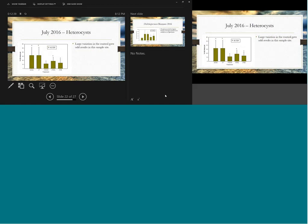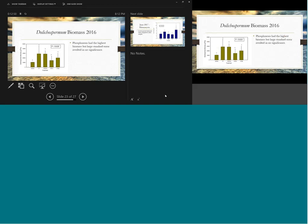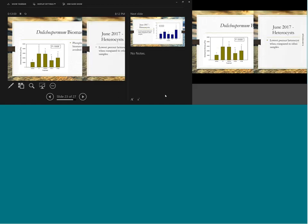Next, 2016. This one got funky. We had a really high control with really large variance, so an odd sample, basically. The biomass of this one didn't seem to reflect that result. Again, it had that bump with really large standard error.